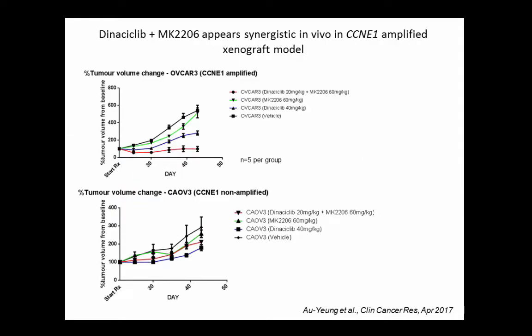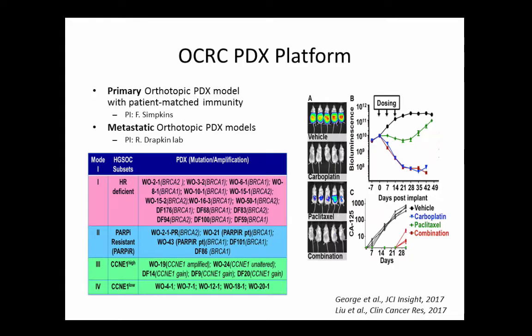So then we took this into animals. So these are xenograft studies where we took OVCAR3 cells and planted them into animals, treated them with either single agent of each or the combination, and we find that the combination essentially causes tumor stasis or regression, whereas in the unamplified lines, they didn't really seem to care, suggesting that there's a sensitivity in amplified lines for this particular drug combination.